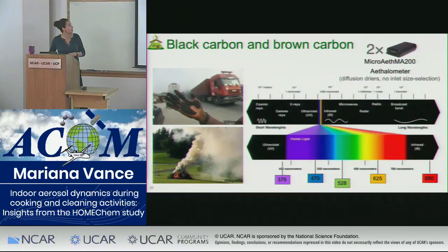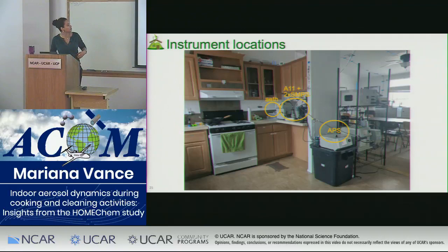I'm also going to show you some data from black and brown carbon indoors and outdoors. So we had 2 of those little microAeth aethalometers. One was placed inside the house, one was placed outside. We had no inlets for separation of any kind of sizing, but we did use diffusion dryers for both instruments so that the data can be compared directly. And these aethalometers measure light absorption at 5 different wavelengths, ranging from 375 nanometers all the way to 880 nanometers.